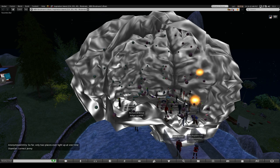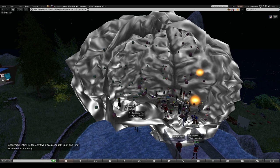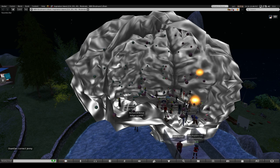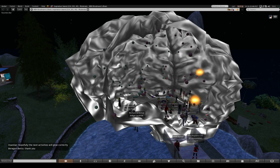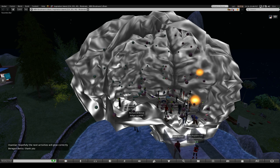Jenny asks, so you're not actually directly measuring neuronal activity, but the oxygen usage? And I think this goes back to Berrigan's question, right? Are the areas active in both hemispheres? And OsanGar says, except for language, yes, bilateral. And then correct Jenny to her question. Hopefully the next activities will glow correctly. I don't know if OsanGar can see them. It might be that she can't and we're seeing them okay.